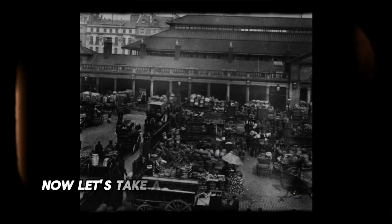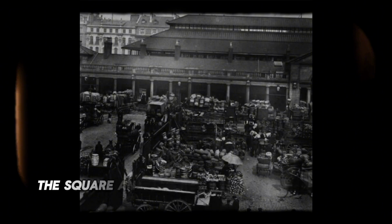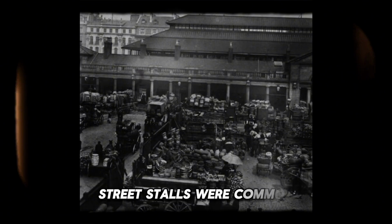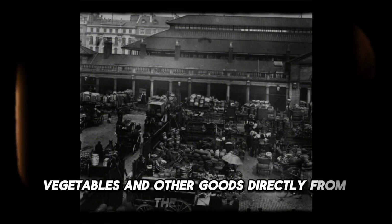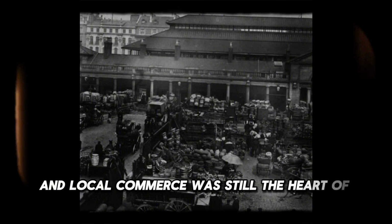Now let's take a look at Covent Garden in the 1940s. Back then, the square and the surrounding market were much simpler. Street stalls were common, and Londoners would buy fruits, vegetables, and other goods directly from the vendors. Family-run shops dominated the scene, and local commerce was still the heart of the city.